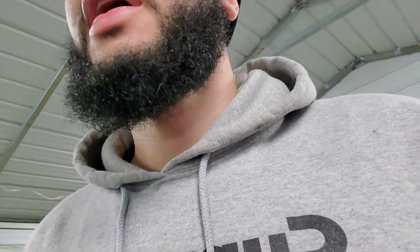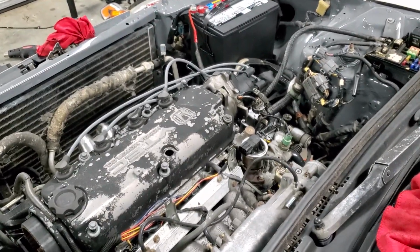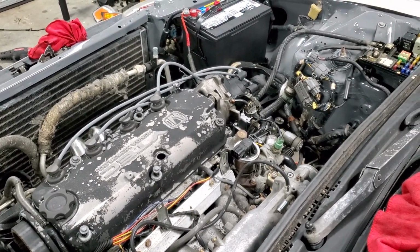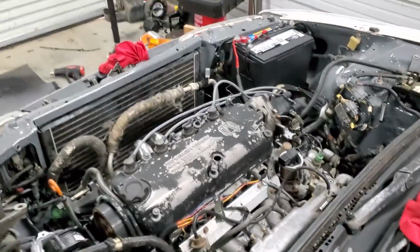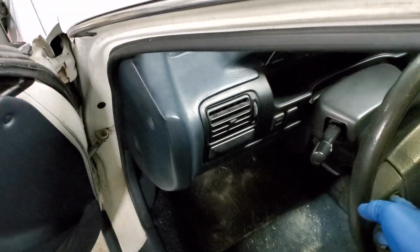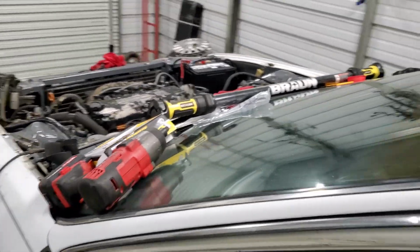We are getting really close to a first start here. Got the battery post connected. I'm sorry for holding the camera so close, but I got all the battery stuff connected, and I'm about to try to check the fuel lines and see what's leaking on that, but let's just try the horn and see. Yep, so we definitely got fire.